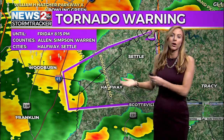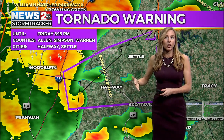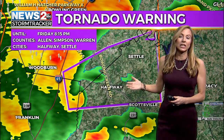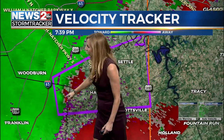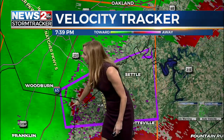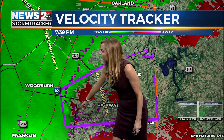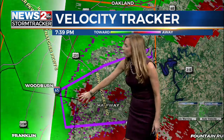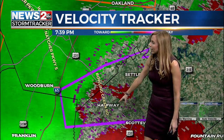We've already had reports of one potentially down in Hopkinsville, and this is a similar cell along that same line that is pushing into Simpson, Allen, and Warren counties. So let me show you where that rotation is. You can see the greens and the reds right in there. It's very tight. It's coupled up here. There's the green, the wind going toward the radar. There's the red, the wind going away. And when you see it link up like that, right in that area, it's going to be heading over Bowling Green Road. Halfway, you're in the direct path.